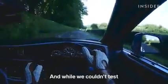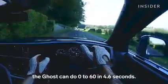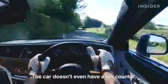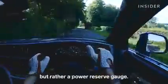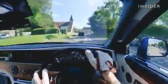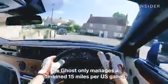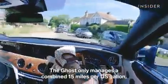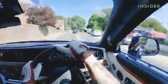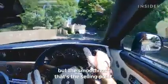And while we couldn't test the 155 mph max speed, the Ghost can do 0 to 60 in 4.6 seconds. The car doesn't even have a rev counter, but rather a power reserve gauge. This power comes at a cost though. The Ghost only manages a combined 15 miles per US gallon, and that drops to only 12 in the city. But it's not the speed of the car, but the smoothness that's the selling point.